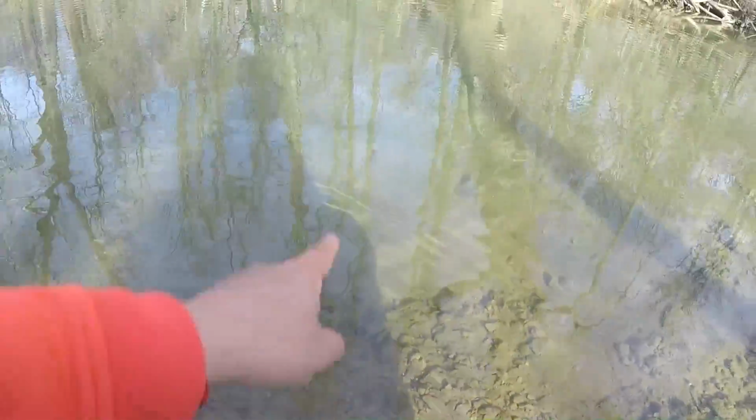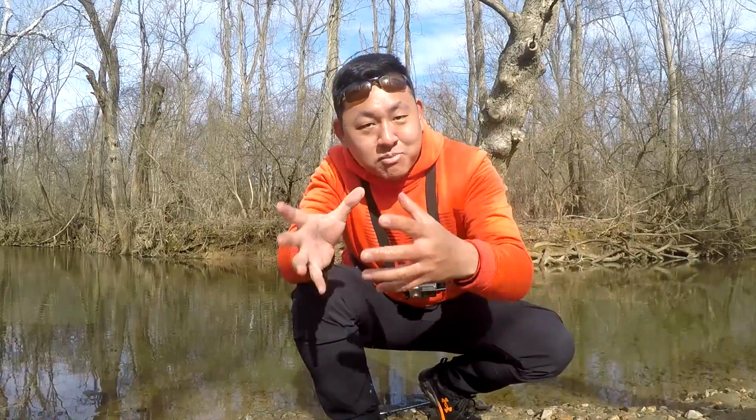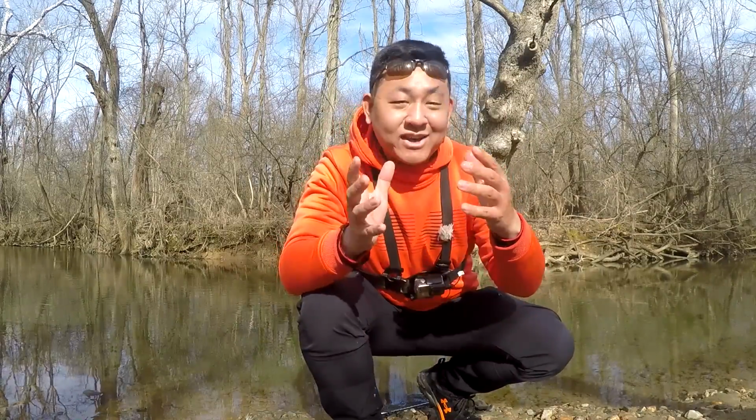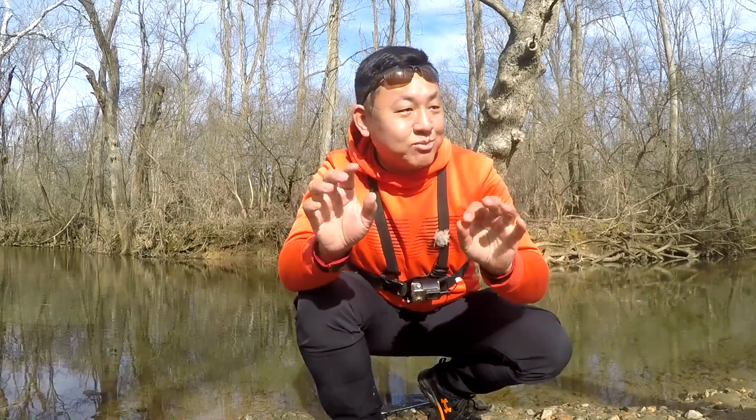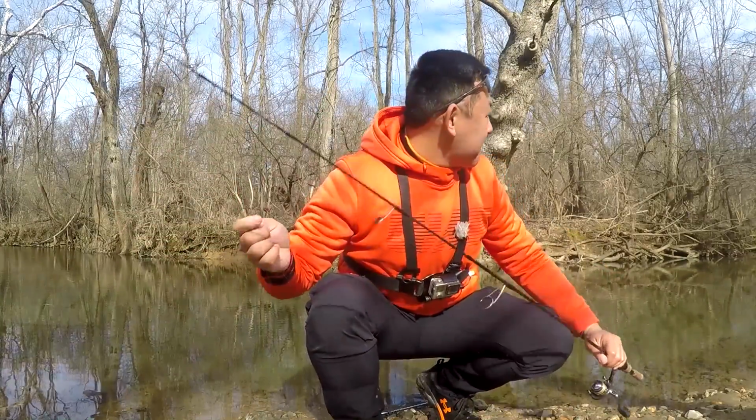Wow, look, swimming back there. That is so beautiful. First fish of the day, and you know, the fact that it was unexpected makes it extra cool. All right, let's put another wax worm here on the hook. Yeah, let's go catch some more.